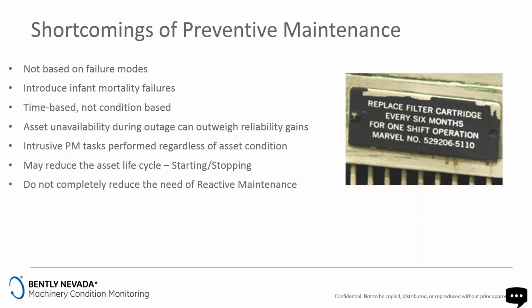In other words, again, referring back to it, a lot of people change that oil every 3,000 miles, regardless of how the oil looks. And the asset unavailability during outage can sometimes outweigh the availability gains as well. PM tasks can be intrusive, and you may reduce the asset life cycle by starting and stopping it too many times. If you start and stop the motor too many times, it could potentially reduce the life cycle of the asset. PM does not completely remove the need for reactive maintenance. You can see the picture right there, where they replace the filter cartridge every 6 months, regardless of whether it's dirty or not. You're replacing it.